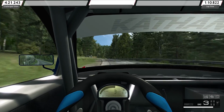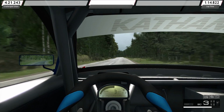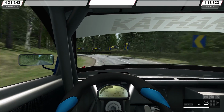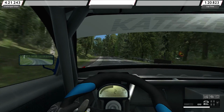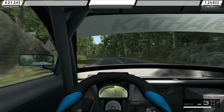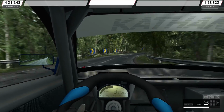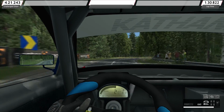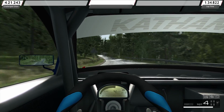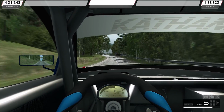There seems to be lots of grass apparently. We're not doing too badly. I mean, we haven't gone off yet. Cue me going off. This is a tight section. Just not got the confidence at the moment. As you can see, we're in between gears there, between second and third. And throttle position as well.